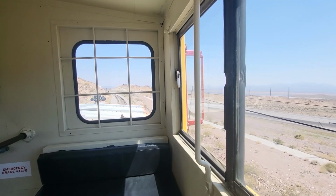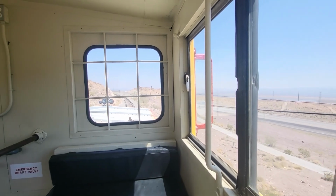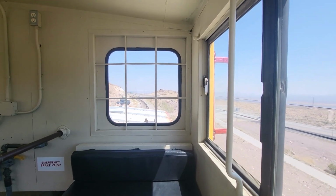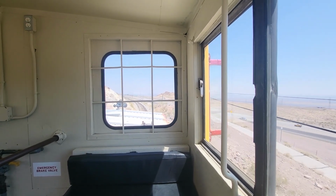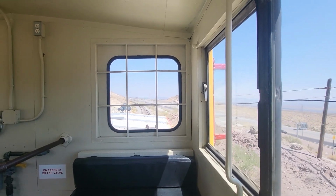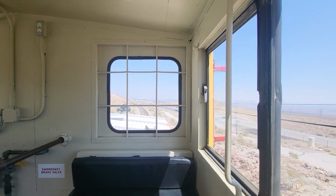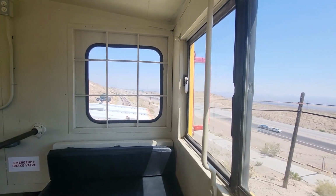Have to ring their bell for the blind car, I guess. And I don't know if that's for the wildlife or people might be walking on the tracks. You should never, ever walk on a track unless you absolutely know positively 100% that it is no longer in use.